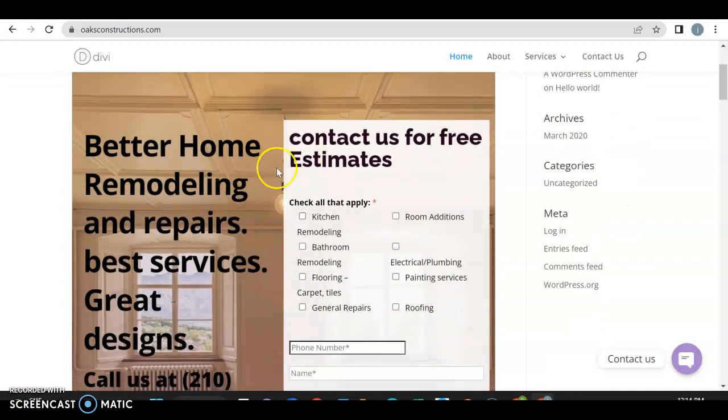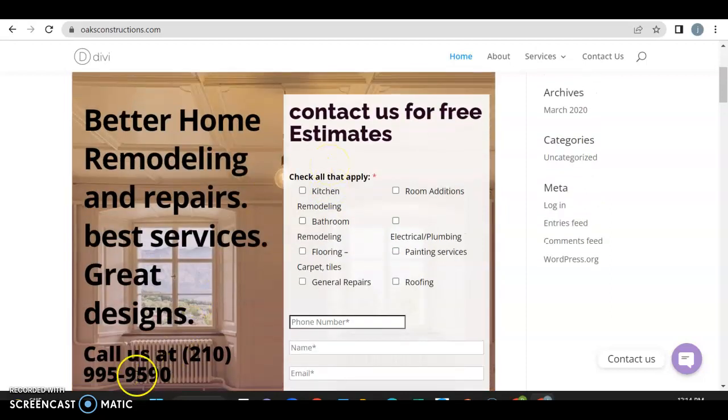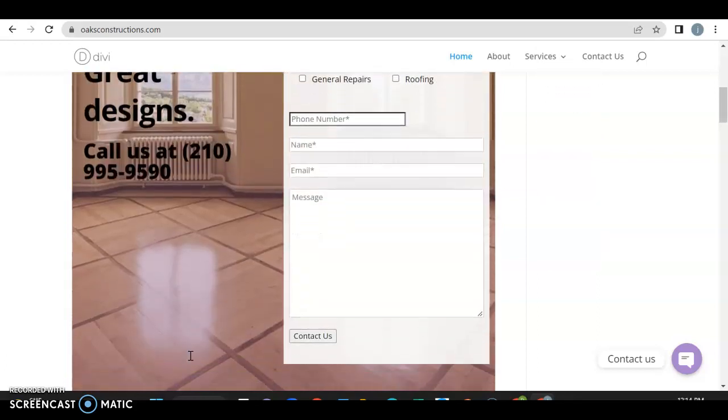But I do like this: contact us for a free estimate. You're letting them know what it is. Hey, I'm looking for roofing. That's perfect. I love that. Call us at this number. Unfortunately, here's the thing: people don't like pulling their phone out and actually typing in a number. I don't even know if people know how to do that anymore. So you definitely want it as a click to call. You want them to click on it and call you.